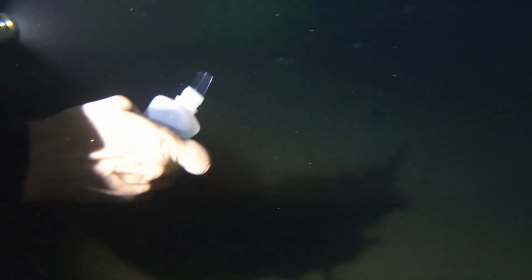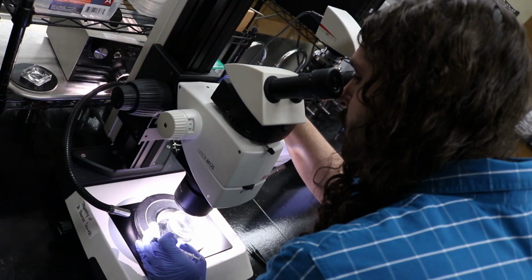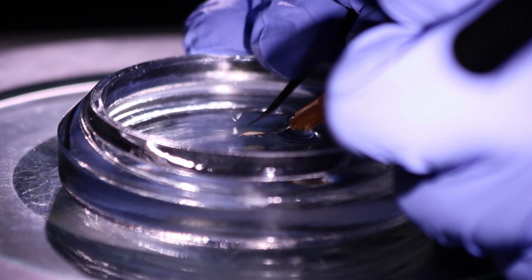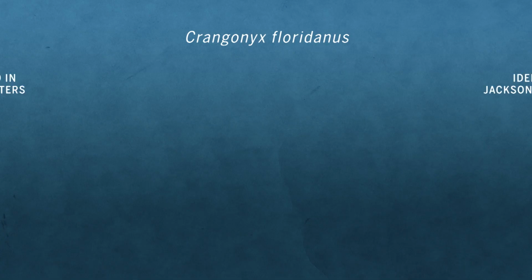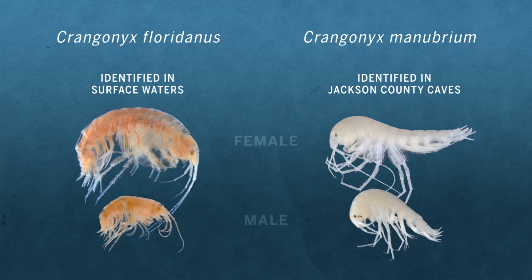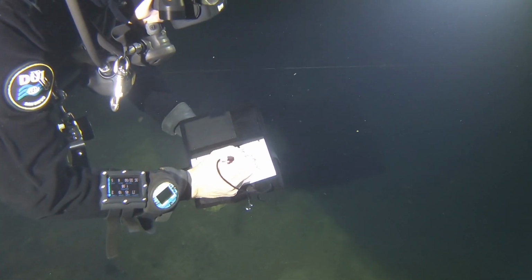So when I started collecting over the panhandle of Florida, diving in these caves in Jackson County, I wasn't surprised to find Crangonyx floridanus. I kind of expected to find it. But when we began to look at these things in detail, particularly not just morphologically, but also molecularly, it became very clear very quickly that what Bousfield was calling Crangonyx floridanus up in Jackson County really shouldn't have been. They were clearly different species. So, what had been described 50 plus years ago as Crangonyx floridanus, we redescribed and gave a new name called Crangonyx manubrium. The word manubrium is Latin for handle because they were the first amphipod to be discovered from the genus Crangonyx in the panhandle of Florida to be found in the caves.